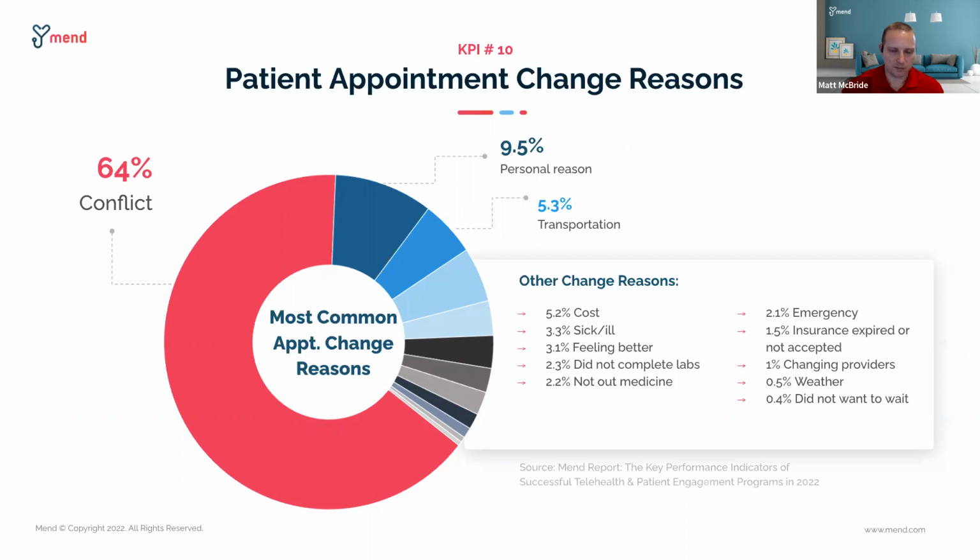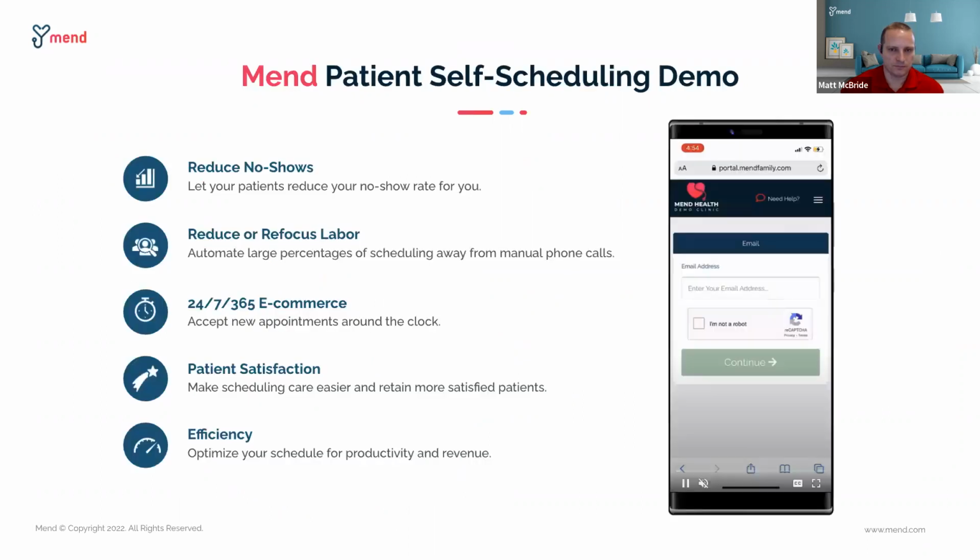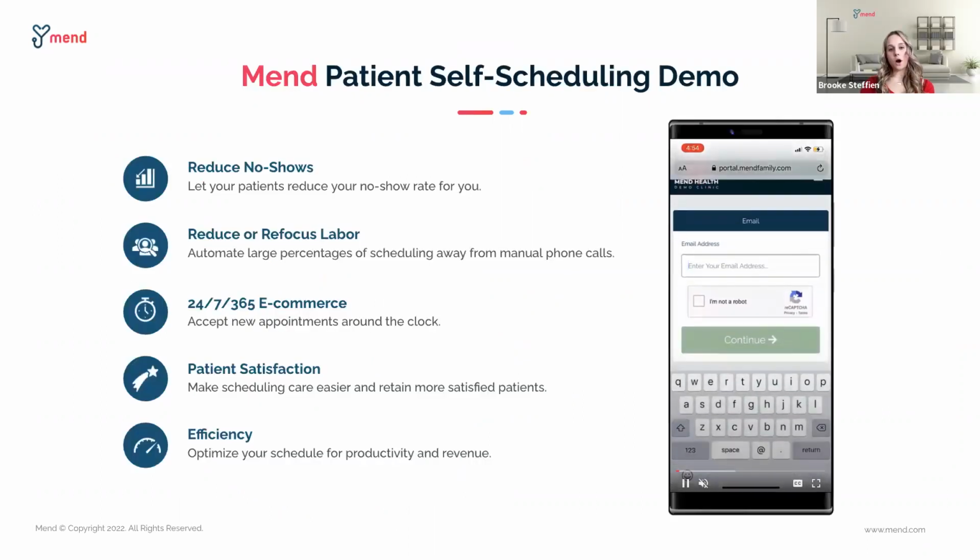So think about, maybe you don't want to offer full patient self-scheduling for new appointments or established patients, but you can definitely start with just cancels and reschedules. It really starts to make a dent in no-shows. I know Mend offers advanced patient self-scheduling that spans any type of visit. Matt, can you explain our patient self-scheduling solution so our audience knows where our data came from?